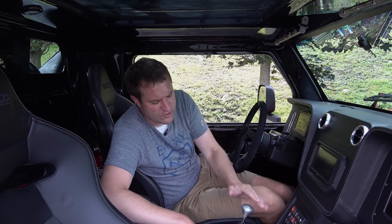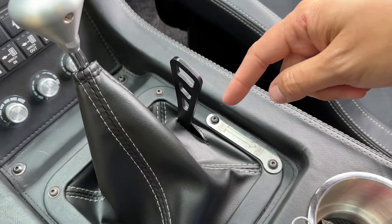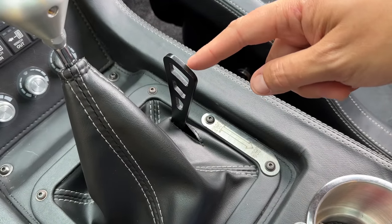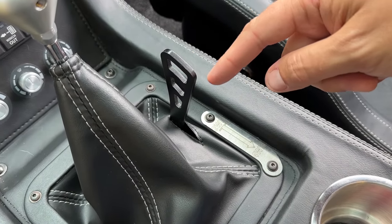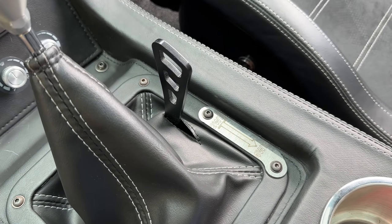Now, next to the gear selector, you can see a lever rising up out of the center, and that controls two-wheel drive versus four-wheel drive. You want to go into four-wheel drive, of course, you pull the lever down, as you can see in the diagram, and then you're in four-wheel drive.